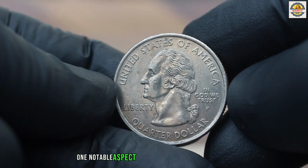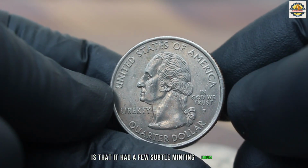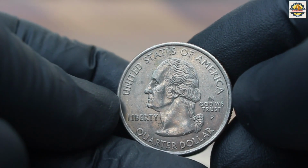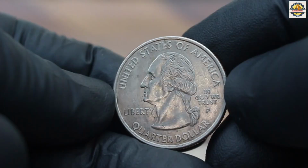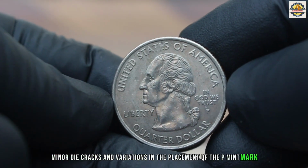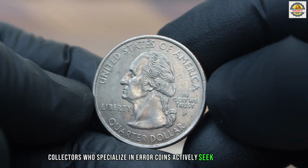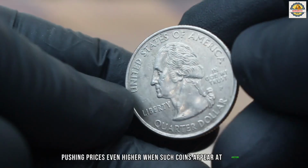One notable aspect of the 2008 New Mexico quarter is that it had a few subtle minting errors and varieties that make some specimens even more valuable. Among these are double die varieties on the obverse and reverse, minor die cracks, and variations in the placement of the P mint mark. Collectors who specialize in error coins actively seek these varieties, pushing prices even higher when such coins appear at auction.